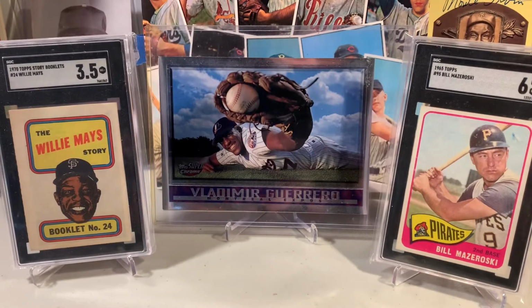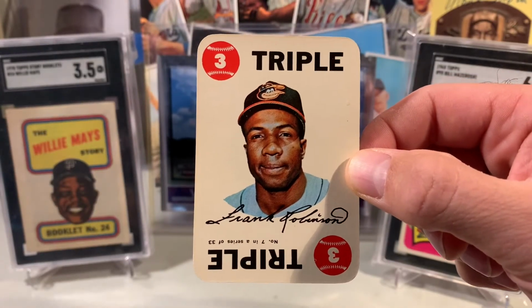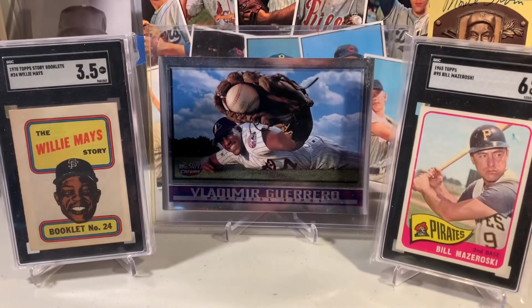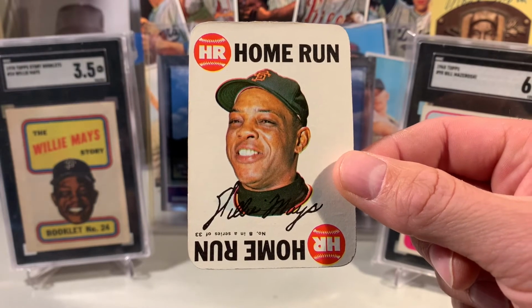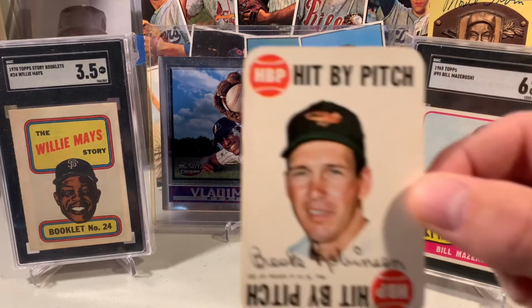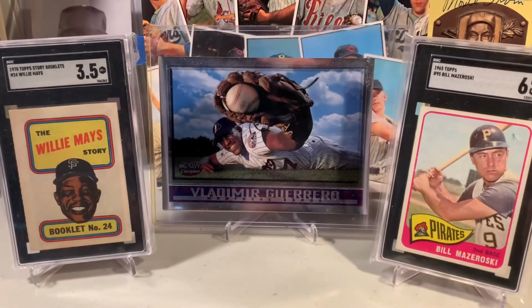This set is just a very inexpensive way to get a lot of Hall of Famers. As you can see, I'm going through these guys: Frank Robinson, Clemente, Willie Mays, and I think that they present really well. They're just a nice looking set. I think Topps did a good job with this. Brooks Robinson. They even have reprinted these a couple times over the years with modern players.